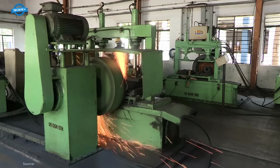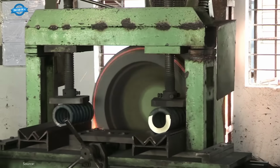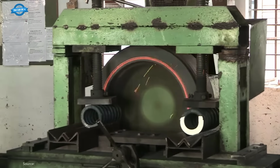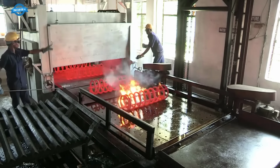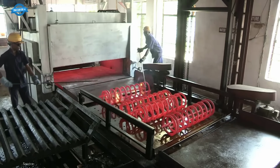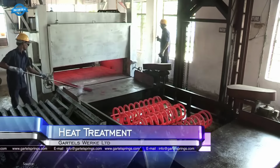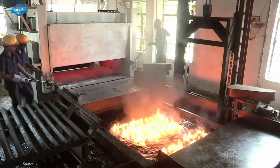The coiled springs undergo both wet and dry grinding to achieve uniform end surfaces. Wet grinding removes surface irregularities, while dry grinding refines the shape and smoothness. Springs are subjected to heat treatment processes, including quenching and tempering, to enhance their strength and fatigue resistance.